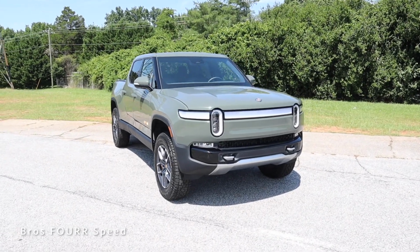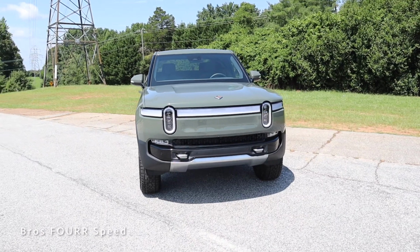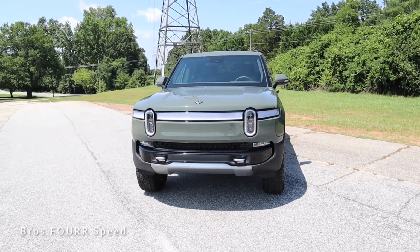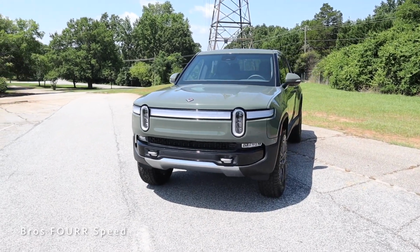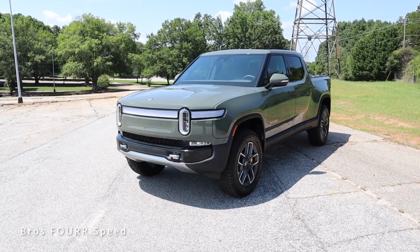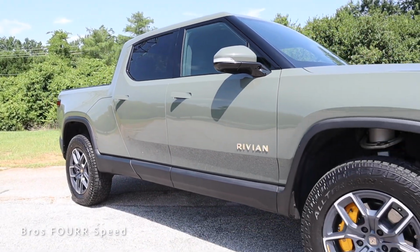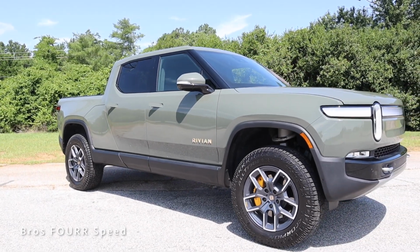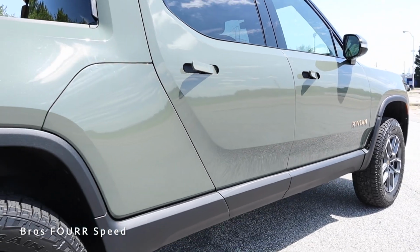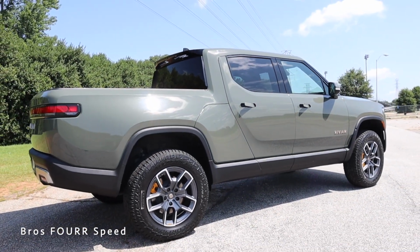It'll do 0 to 60 in 3 seconds, 0 to 100 in 9 seconds, with a top speed of 115 miles an hour. And as far as the range goes, this gets around 74 miles per gallon electric in the city, 66 out on the highway, with a total range of 314 miles. This has a wheelbase of 135.8 inches. Its overall length is 217.1. It has a width of 79, a height of 78.2, and its maximum ground clearance can reach 15 inches.